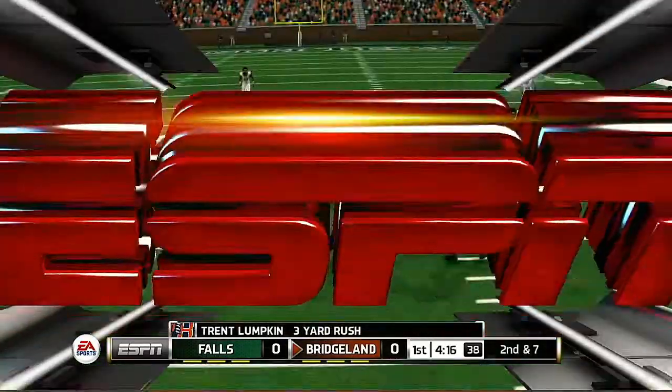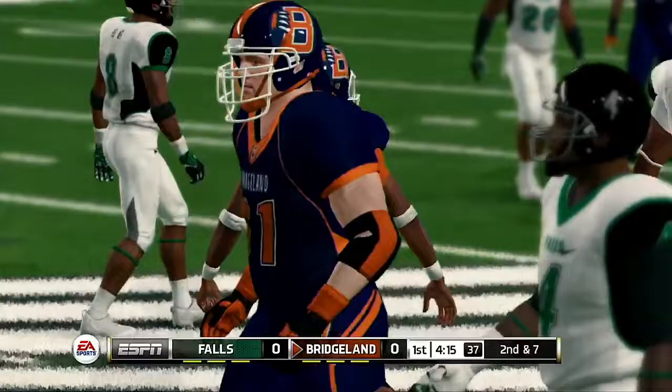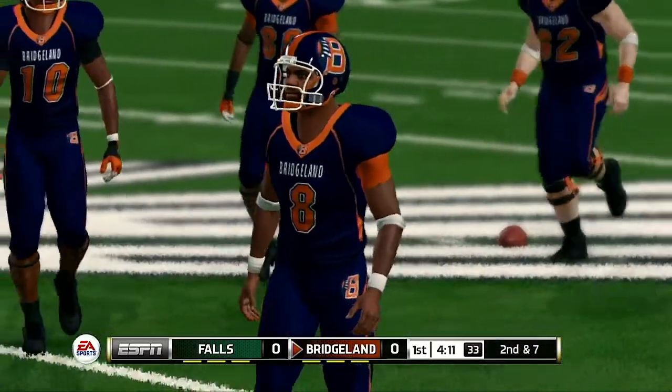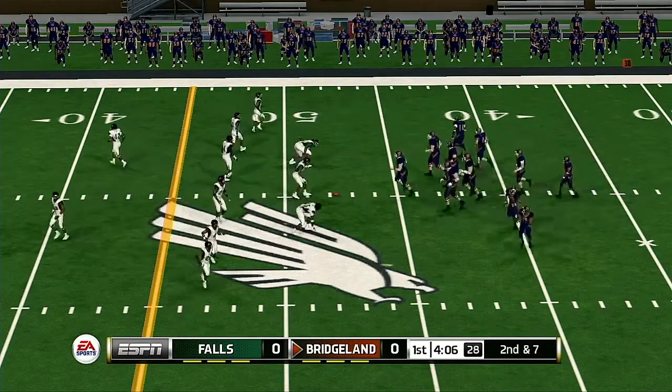Three on the carry. Not much gained on that play because this safety did a wonderful job of getting up there and making a good tackle on the ball carrier. It's second and 7. Ball on the 48.